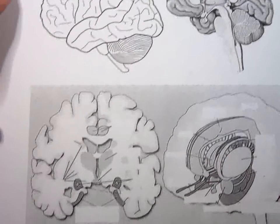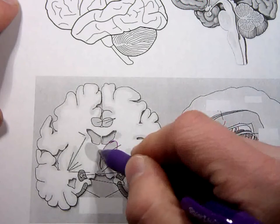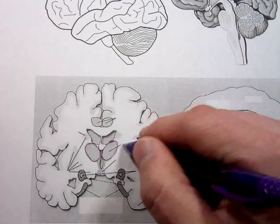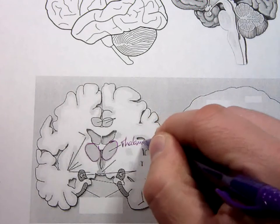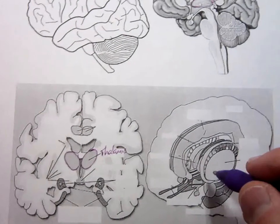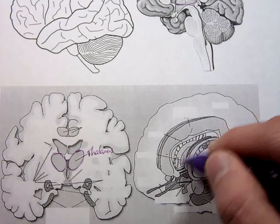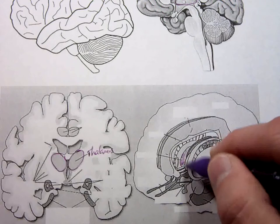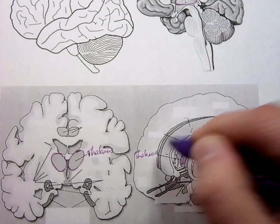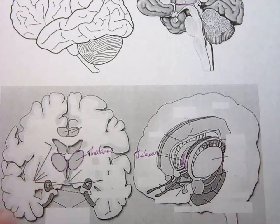Okay, now down here, the thalamus is this and this. So it's actually two pairs of these egg-shaped structures here. And then in here, the thalamus is this guy. And it may help, if you dig doing it this way, to do this with some colored pencils, so you can look at that as you kind of go through. And you can do that later if you want. So the thalamus is this region of the brain.